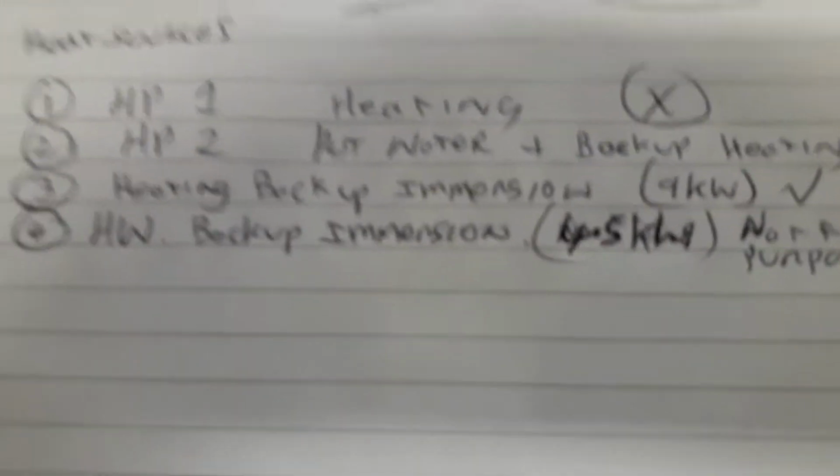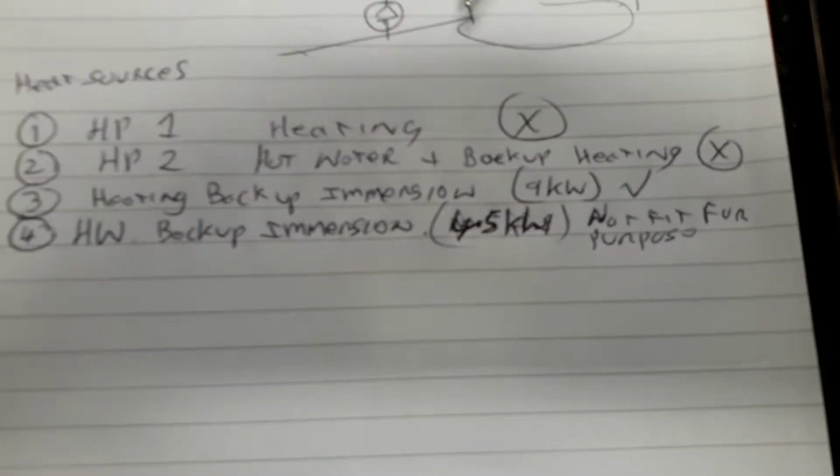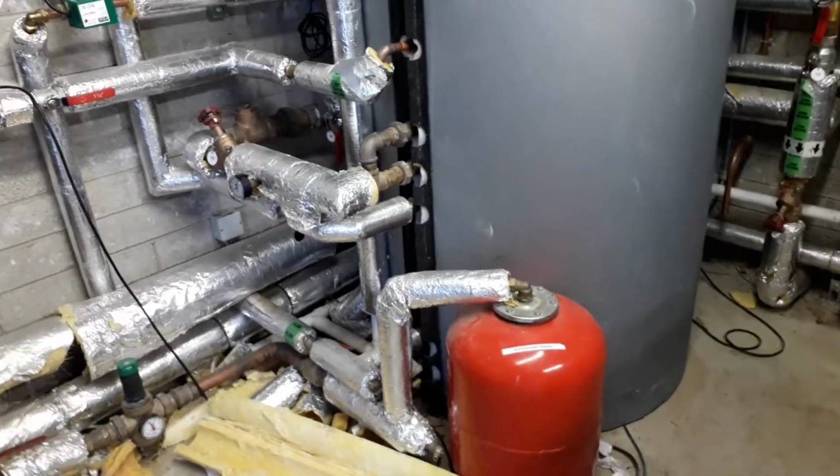Now the real problem is the hot water, because we're keeping the cold out of the building with the 9 kilowatts running constantly, but the 4.5 kilowatt backup for the hot water is not fit for purpose. It is too small. Furthermore, it's been installed poorly in that if you wanted to change it, it has to pull out of the tank, and it can't, because that wall is there. So if you wanted to replace it with one that's big enough, you cannot do it without taking apart all of that tank, which is 2 man days worth of work, instead of what should be a few hours work.